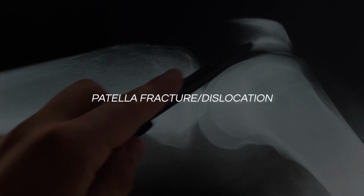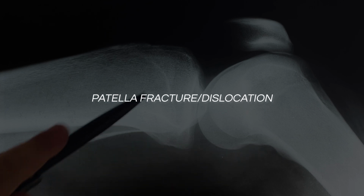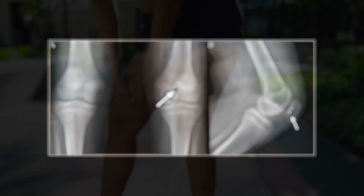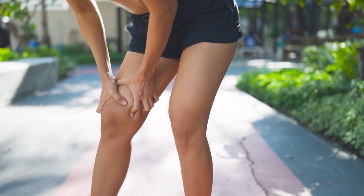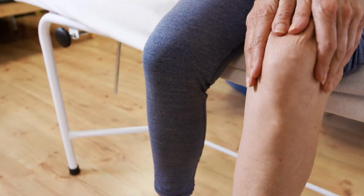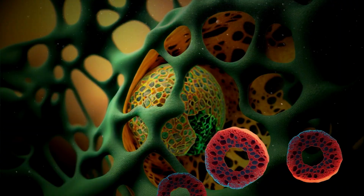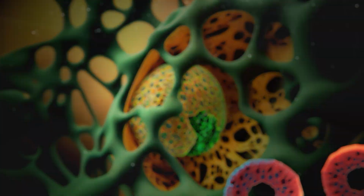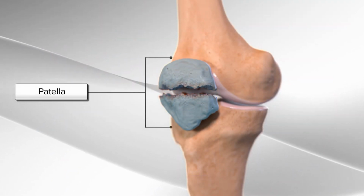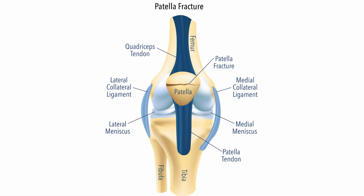Number 1, patella fracture dislocation. When it comes to fractures or dislocations, the patella or kneecap is the most common bone to be injured. Regardless of age, patella fractures are quite common, often stemming from sports injuries, falls, car accidents, or conditions like osteoporosis. This is because, unlike other bones, the patella isn't attached to any of the bones around it. Instead, it floats on its own in synovial fluid, which is what allows a wide range of movement.